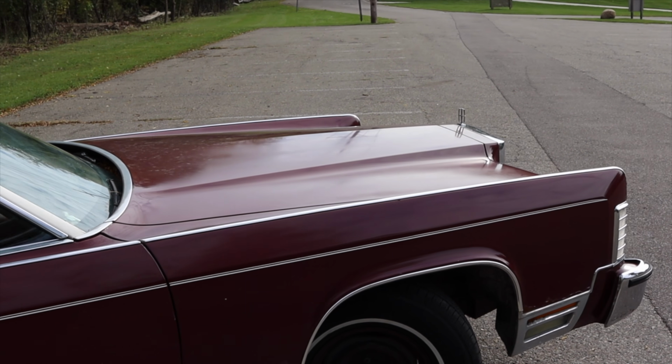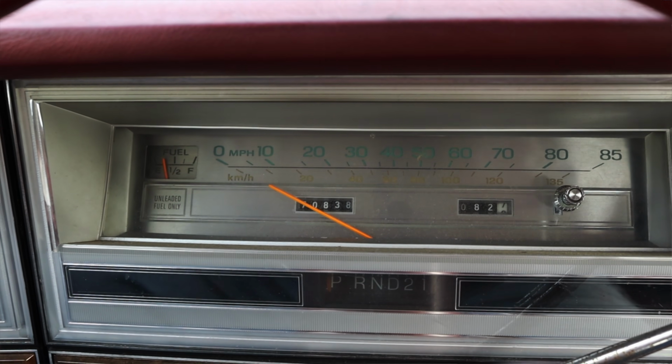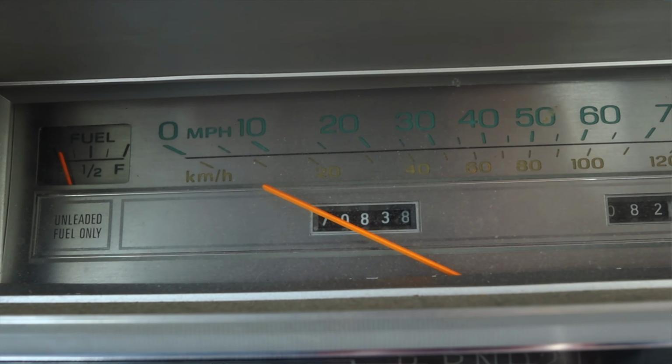But let's talk about the interior. In front of me, I have my speedometer, which is actually horizontal. I really like it. In the upper left, I have fuel, but then I sort of have this speedometer that builds left to right. I really like that. Definitely an older style gauge, and of course, I'm a big fan of it.